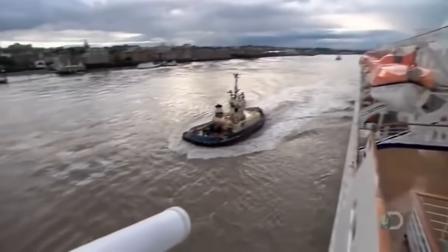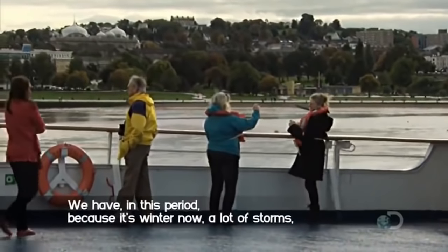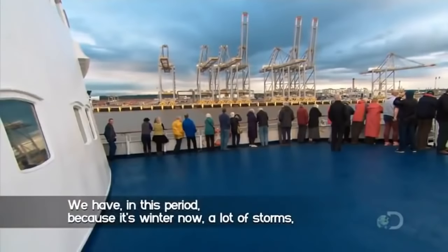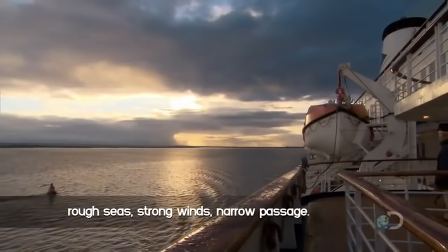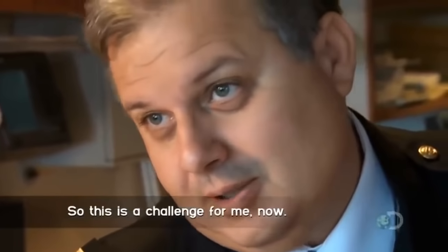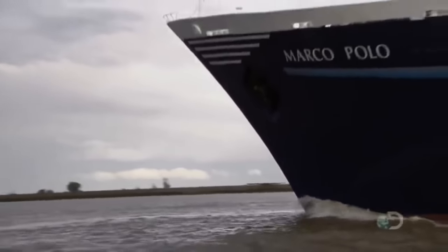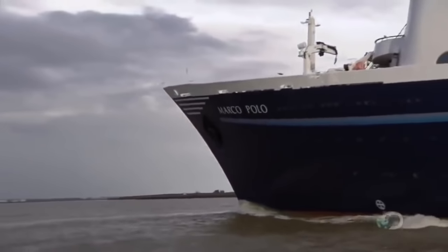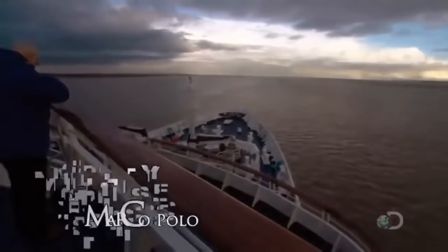But Captain Regas has greater concerns on his mind. We have, in this period, because it's winter now, a lot of storms, rough seas, strong winds, narrow passage. So this is the challenge for me now. As Marco Polo heads out into the North Sea, the captain braces himself for those challenges.